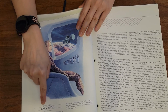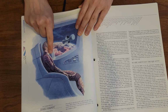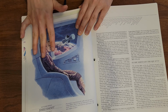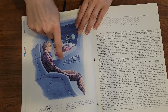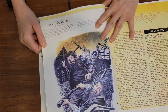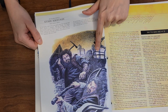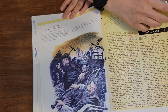So this is Jemez Smoot. He is a Homo sapien, so the same as us. An ungenetically altered human. And he is like the elite, so super smart. So he gets to go in the rocket ship to escape the Earth as it's dying. And these are the humans that are left behind. This chapter is neat because it goes into a Fallout situation where everybody's just fighting over scraps, fighting for survival.